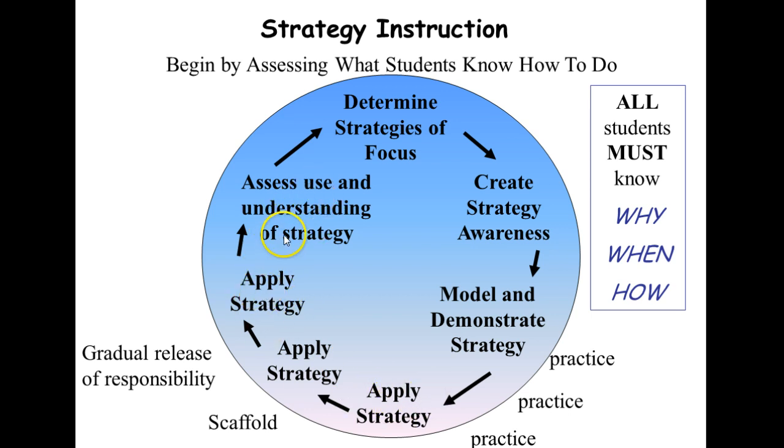Assess use and understanding of strategy. Look to see which of your students now have that strategy. If some of them don't, you're going to pull them aside and work with them to continue. This is gradual release of responsibility, scaffolded instruction. And then you go back to look at strategies of focus again and go through the cycle.